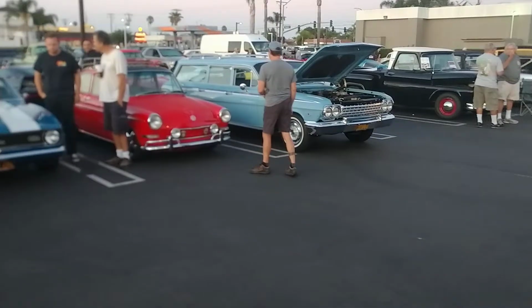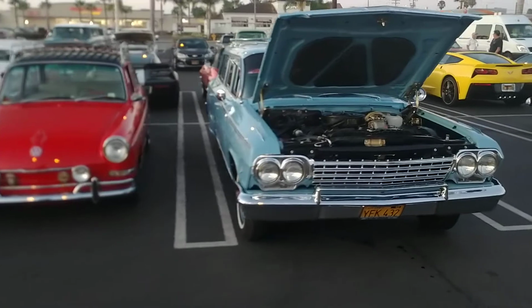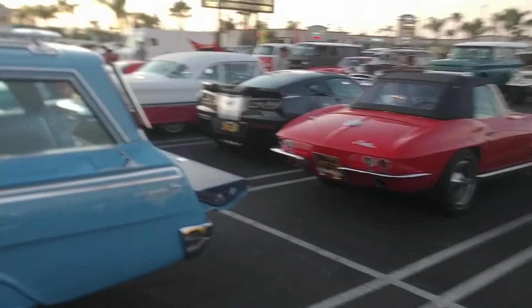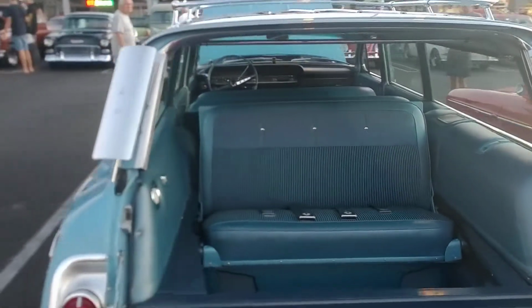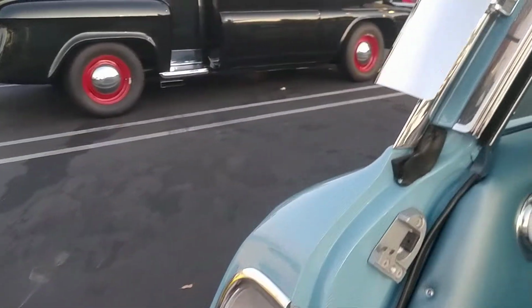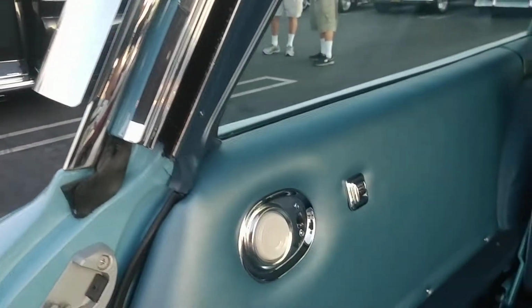Nice 62. Ooh, it's a 9-passenger. Oh, these guys. Very nice. Very nice. It looks like you can control the windows from right there. Wow.